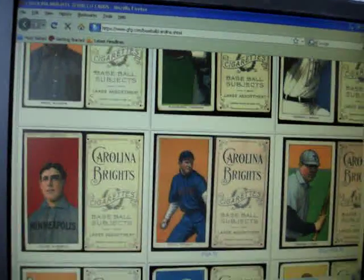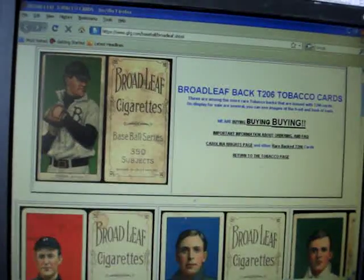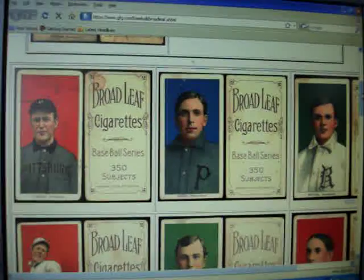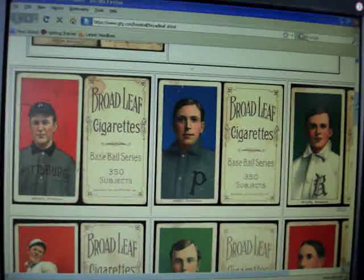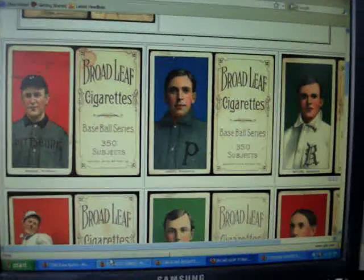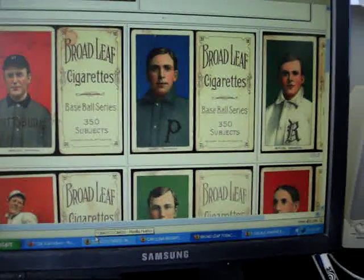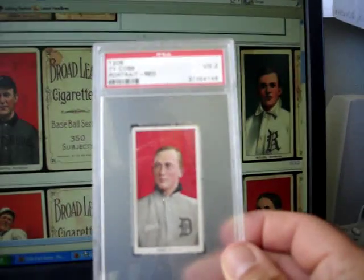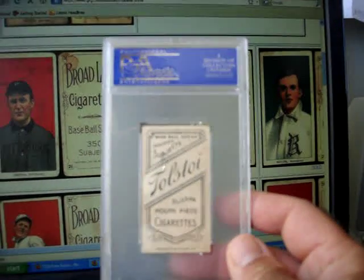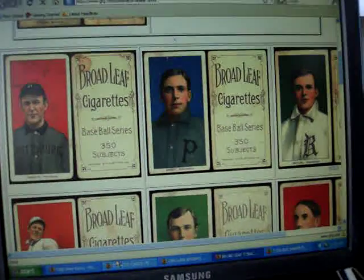I've got lots of pictures of these, but these cards have all been sold quite some time ago. And then the Broadleafs. You can see on these particular ones, these are the 350 series. The Broadleaf 460s are almost impossible. There's a total of 17 different backs, the toughest of all being the Ty Cobb back, which is only found on the Ty Cobb card. It's found on this particular card. This is a little bit of a more difficult back. It's a Tolstoy back. It's in the category along with Cycles and a few others.